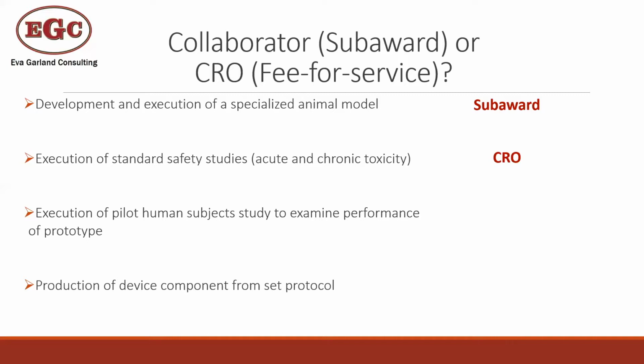So execution of standard safety studies, this would be more of a fee for service or a CRO. So you can easily almost just go to their websites for a lot of them and say, I want an acute toxicity study. You'll have to hash out, of course, your route of administration, how many days, any special endpoints, but it's fairly standard that a CRO can easily do this, and this would be considered a standard study and fee for service. That would be a part of internal funds for the company.